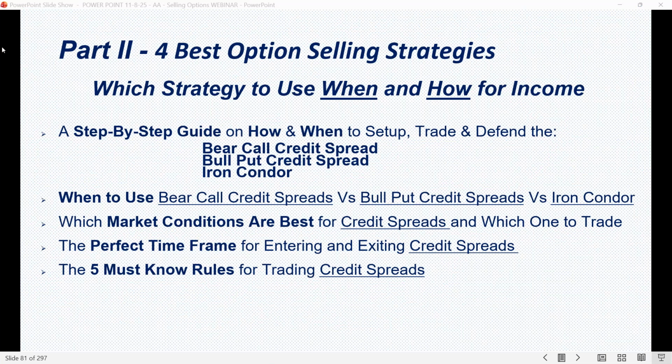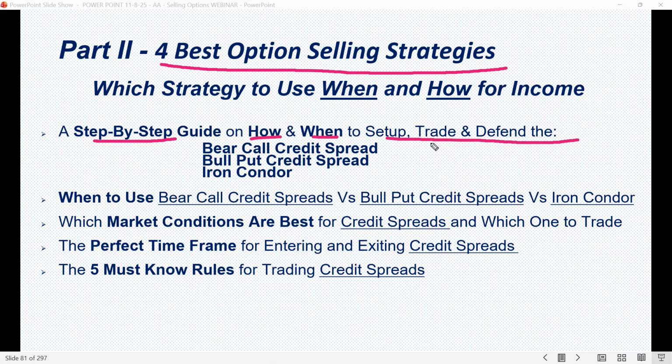And then in part 2, we're going to go through the 4 best selling strategies. So we're going to go through in great detail step-by-step guidelines on how and when to set up and defend a bear call credit spread, bull put credit spread, iron condor. So a very good step-by-step guide on how and when to set those up and defend them. And then when would you use the bear call credit spread versus the bull put versus the iron condor?